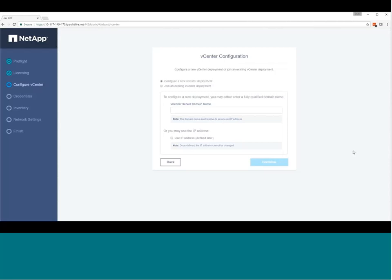Most people have a vCenter running multiple clusters today. You can add the NetApp HCI infrastructure into that cluster by joining an existing vCenter, or you can create your own new vCenter if you wanted to set it up individually.